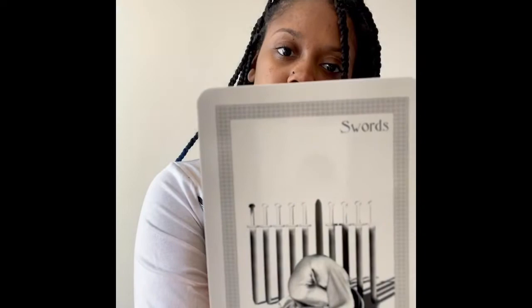The Swords, 10. Ace of Wands. 2 of Wands. 3 of Wands. 4 of Wands. Ooh, the Hanged Man. I like the Hanged Man. 6 Pentacles. 7 Wands. 8 of Wands. 9 of Wands. 10 of Wands. This is the Ace of Cups. We have the 2 of Cups, which I like. The 8 of Cups.